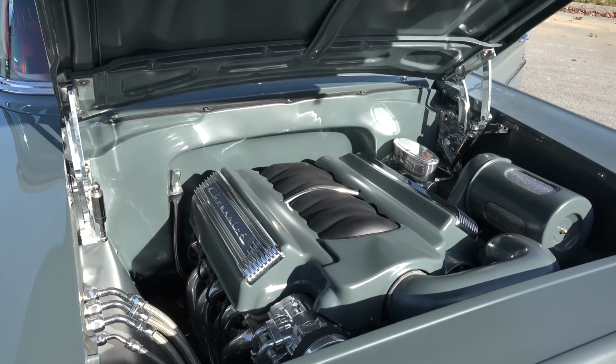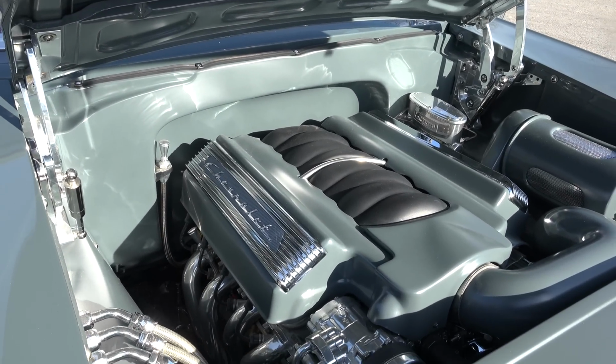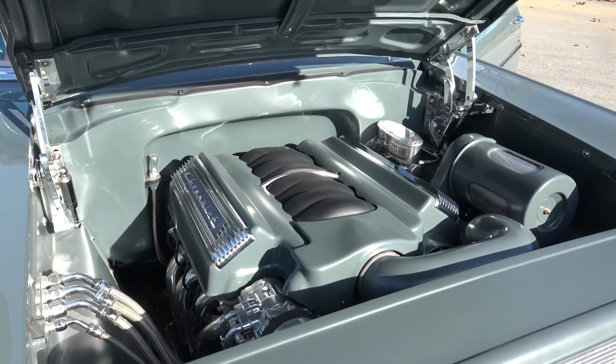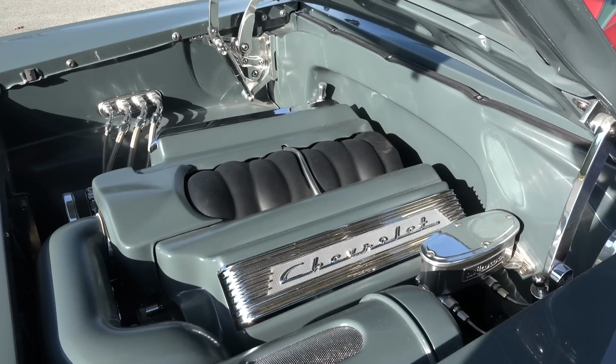LS up under the hood. I like how they did that valve cover there in the plastic cover. A lot of times you see them, they make valve covers for them, but here they use that normal LS cover and then just put chrome valve covers on top of it. I think that looks good.